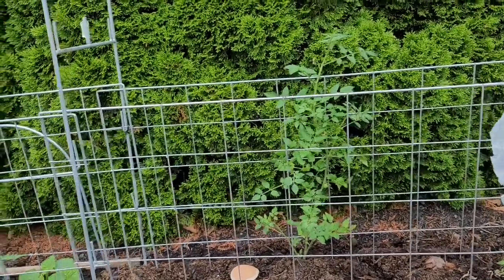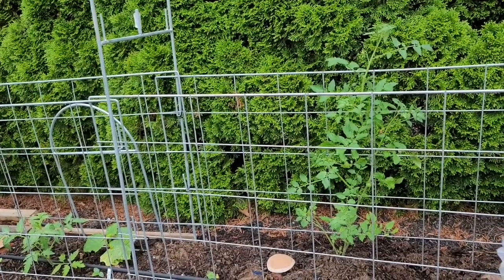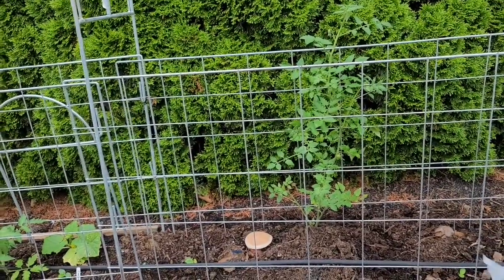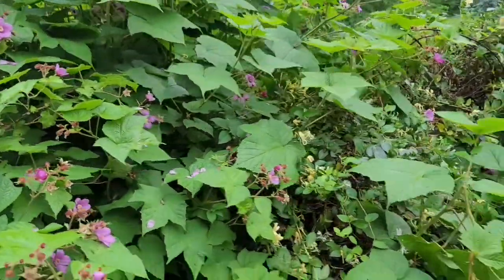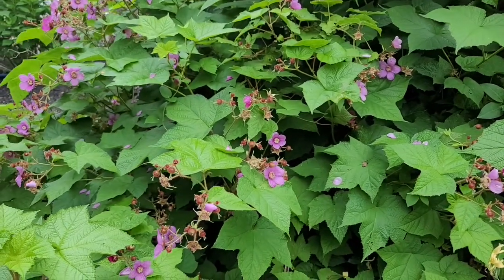This is not going anywhere. It's breezy out here. You can see this system's not moving one bit. It is wonderful. So I'm going to be talking about it more in the weeks to come and telling you how you can get one if you're interested in having a bulletproof system in your garden. I highly recommend it.